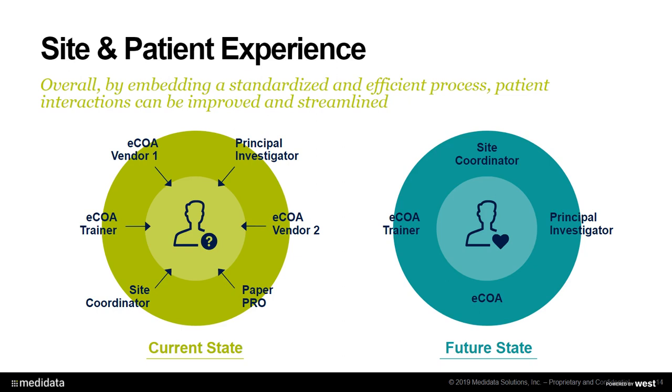Okay, thanks, Stacey. So, of course, throughout this whole initial phase, we had to keep our site and patient experience first and foremost in our minds. And we felt that by embedding a standardized and efficient process, the patient experience would be improved. So on the left side, our current state, you can see we have multiple vendors and formats, electronic as well as paper, as Stacey mentioned. So there's a need for a lot of hardware on site as well as paper, and our patients need to learn to use multiple methods of data collection.